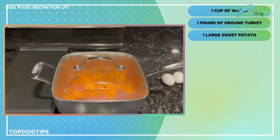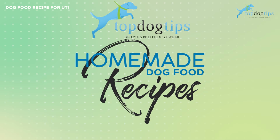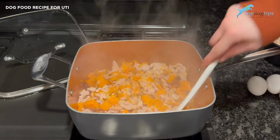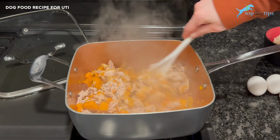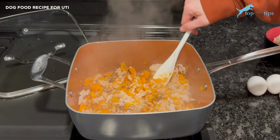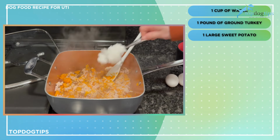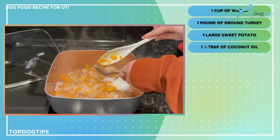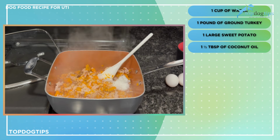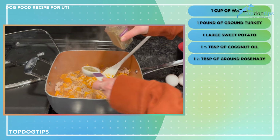That'll give the potatoes some time to soften up and also the ground turkey time to cook through all the way. The turkey's cooked all the way through. You can see that the sweet potatoes have absorbed most of the water. They're nice and soft now. They're mushing in with the turkey. Now I'm gonna add the rest of my ingredients. I do still have this on low heat. I have 1.5 tablespoons of coconut oil. I'm gonna add 1.5 tablespoons of dried rosemary.